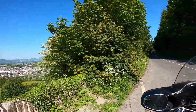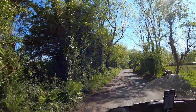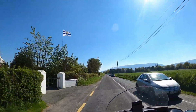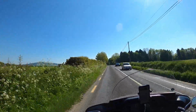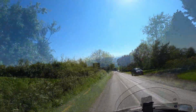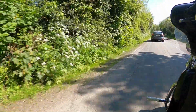So we're now on to the road to Lemybrien, R676. As I was saying earlier, the road narrows here for a little while before it improves, and you can see there the Comeragh Mountains in the distance. Big long queue of cars there stuck behind a trailer and tractor with silage. Plenty of them at this particular time of the year, so always on those country roads you'd want to be careful. You don't know what's around the next bend, whether you'll meet a silage harvester or a tractor full of silage. So we're heading now up to Mahon Falls itself.